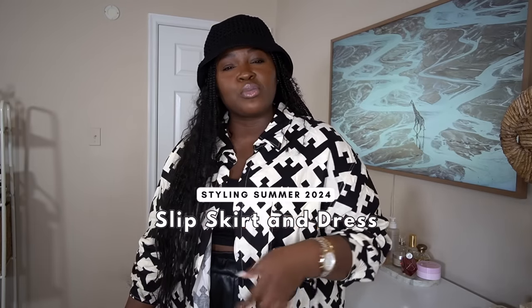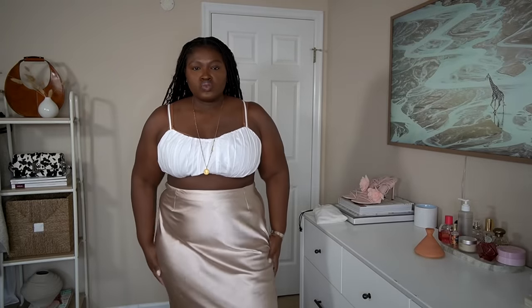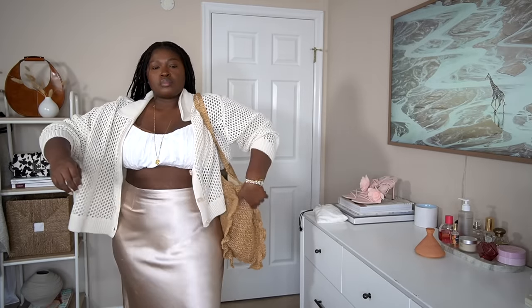Oh, I cannot wait for slip skirt and slip dress season. I mean, let me be honest, I pretty much wear slip skirts and slip dresses all year round, but I feel like they have an even better place in my wardrobe come summer and spring. I'm able to bring out fun colors, and I'm able to style them with sneakers, with slides. I love the fact that slip dresses and slip skirts are always flattering because they skim the body, and there's something about them that's a little flirty as well.